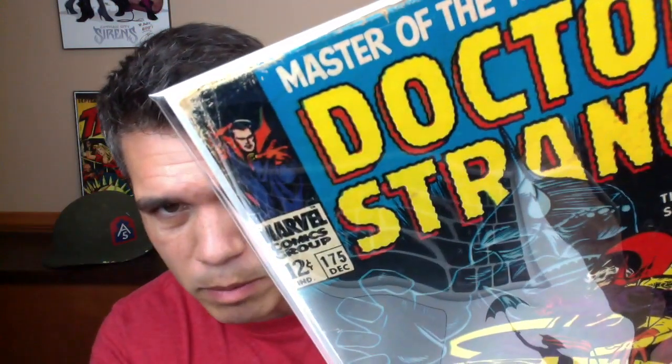This is Patsy Walker in Miss America. So her first appearance was Miss America number 1. So this is Miss America number 92. These next three are still in the value tier, and they're in the value tier because of condition. So up here in this corner, you might be able to see a little bit of just, you know, torn up. So Doctor Strange, number 175.